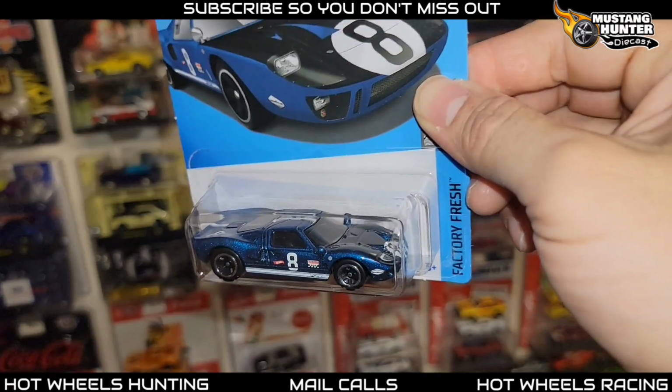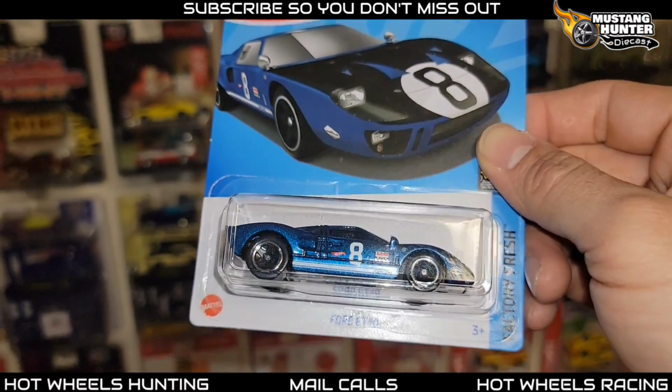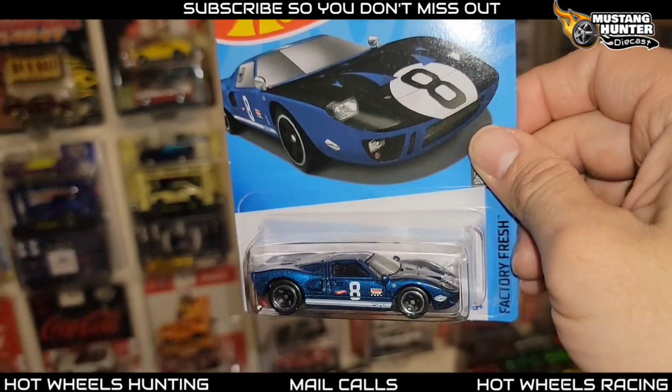Which typically, like I've said before, factory fresh used to be details front and rear. Maybe they're just saving that for the Silver Series. But yeah, this is still a gorgeous GT40. Very, very nice one right here.